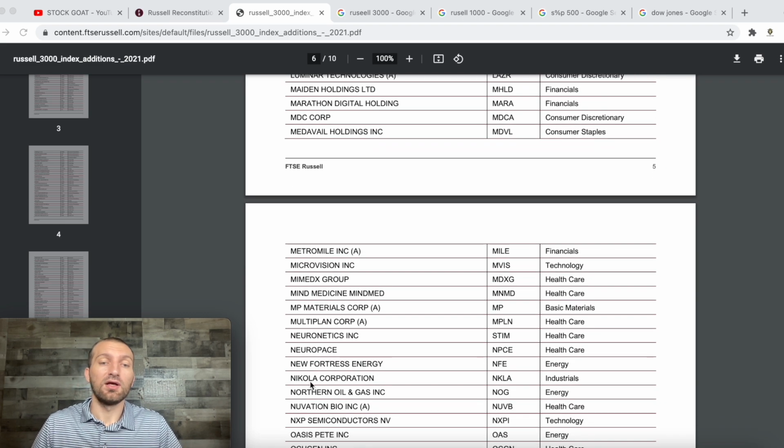And another one, Nikola. Once again, this is another top 10 United States EV company, just in early stages. Nikola did have a bad CEO, a lot of lies and stuff like that. So this is a company in early stage once again, no revenue. Let's keep it moving.